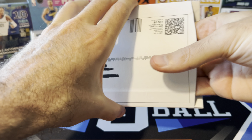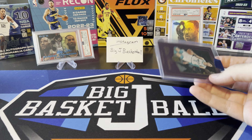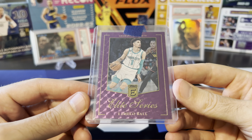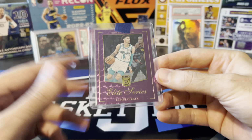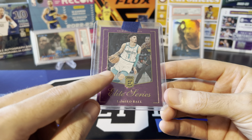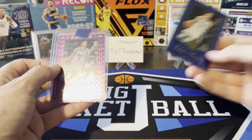First card is for a set that is now 100% complete. And we got LaMelo Elite Series. So what I was doing was, if you've followed these mail day videos in the past, I've been working on a color match set for this Elite Series set. This is the purple. This one's numbered to 49. So I'm going to show this for a second.